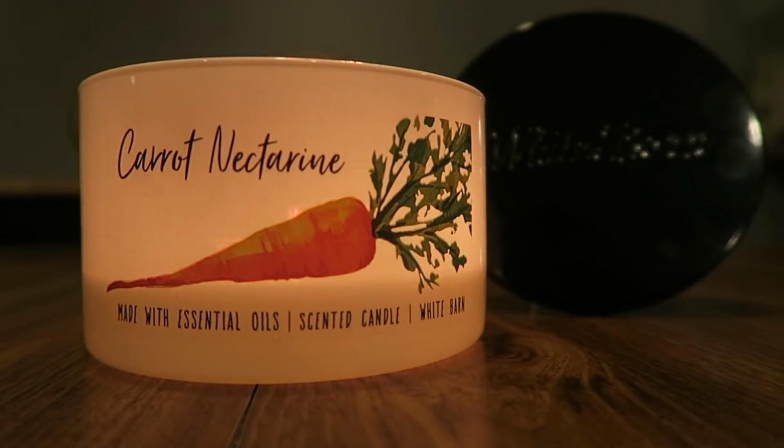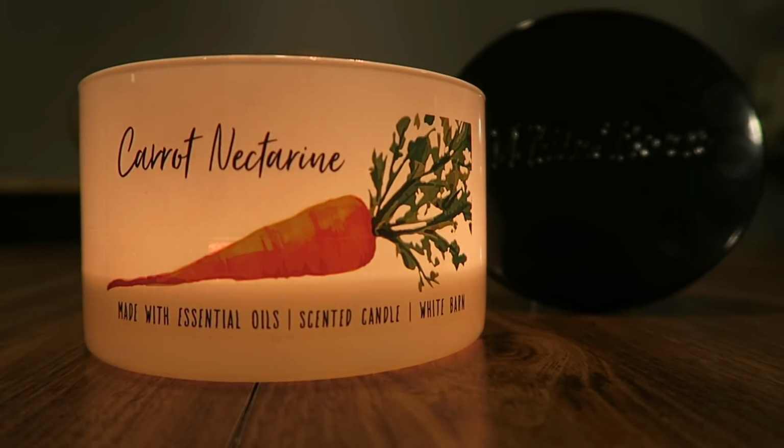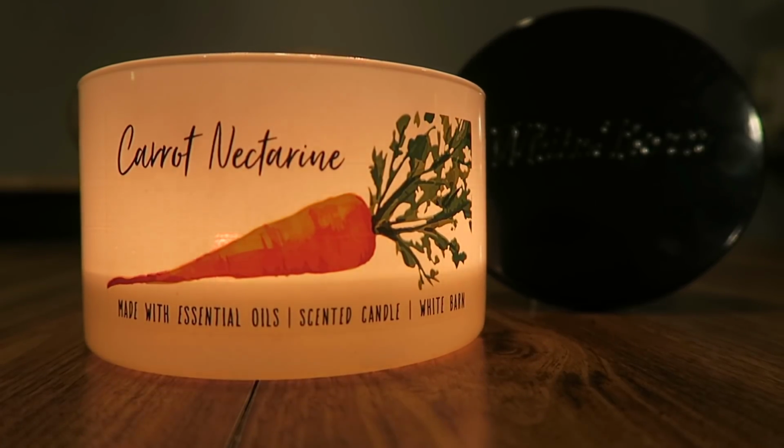Hey guys, I'm here with a review of Carrot Nectarine from Bath & Body Works White Barn. This is from the new low profile collection that came out just within the last week or two. They had it out right around the last week of semi-annual sale that ended this past Sunday. So I'll read you the scent notes for Carrot Nectarine.